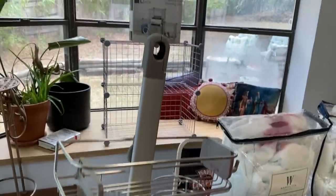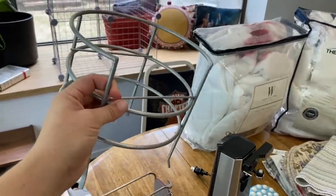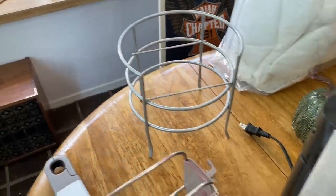So this is a really nice shower caddy that we're actually gonna use in our bath. So there's that. This, I'm not entirely sure what it is, but I kind of think it might be for spare rolls of toilet paper. So there's that. It's kind of nice. Again, I'm not sure entirely what it is.